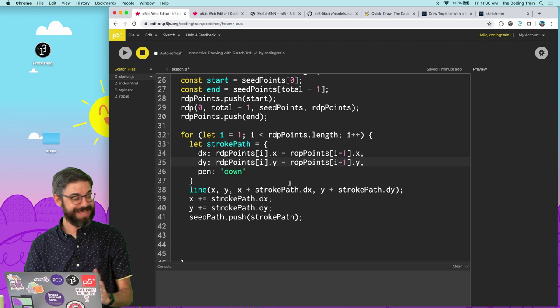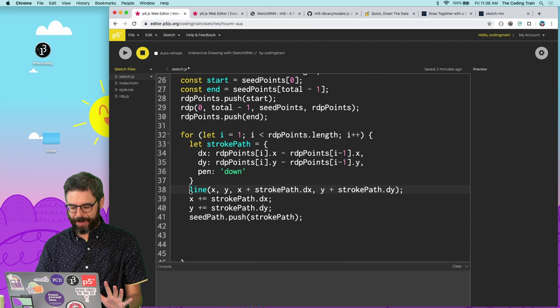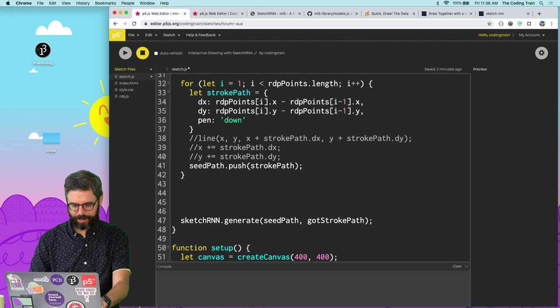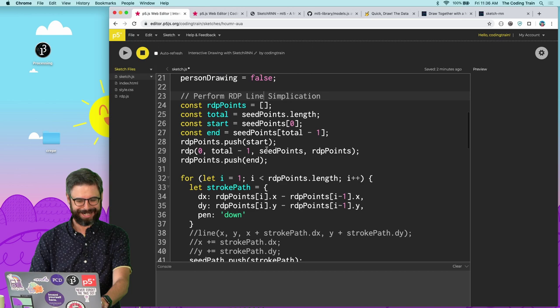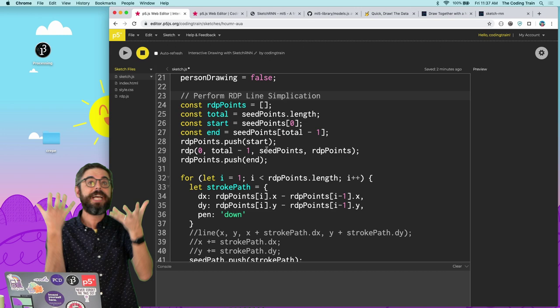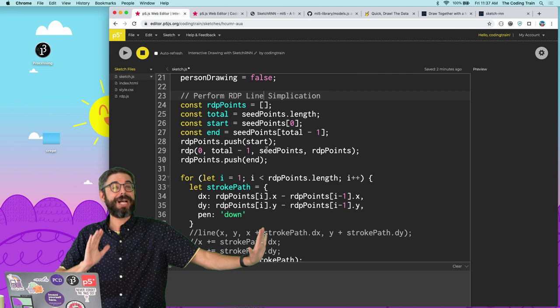Then I could redraw, but I'm not going to redraw anything just for a second. And then I want to put that into the stroke path, and then call generate. All right, well, I'm manic here, which I guess all of my coding challenges are. But what just happened? Ultimately, the idea is for ML5 to handle this. I would like to create a helper function in ML5 where SketchRNN takes your seed path in and performs the line simplification for you. But this is my coding challenge to implement it manually to see if it helps.